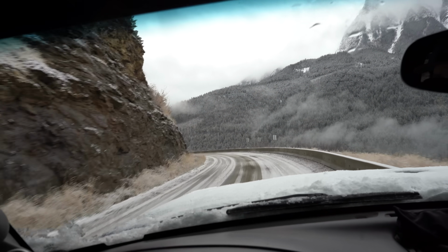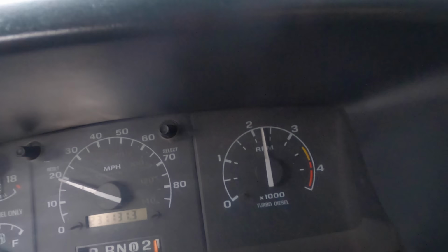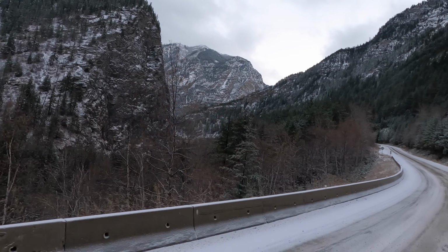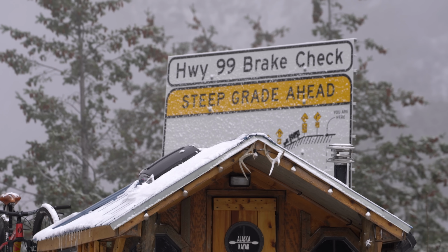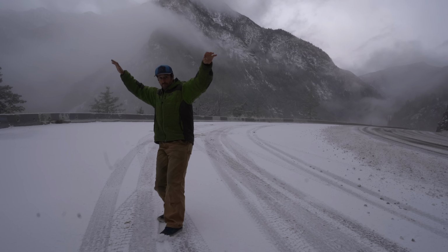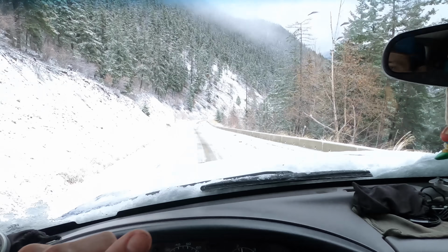I think we're just about to the big sketchy downhill. High RPMs for a diesel, but we're using that gearing to help us get down here. Let me show you guys how slick it is really quick. Almost just busted my tail. Anyway, we're here at the place I've been dreading the whole time. We're up at Coyote Point and it's about to get really steep and really twisted. And this fog's moving in like crazy, so let's go ahead and get down. Here we go. Whew, sliding just a little bit.